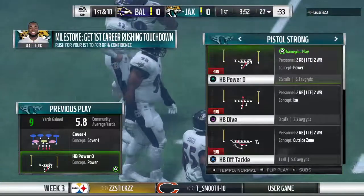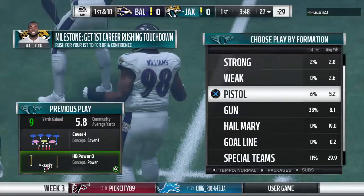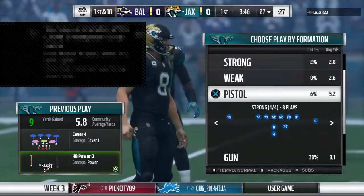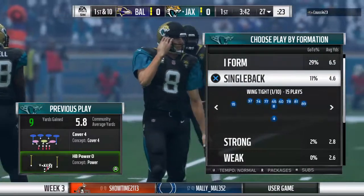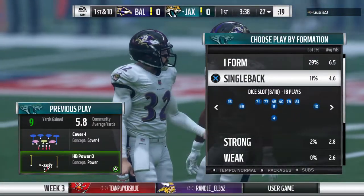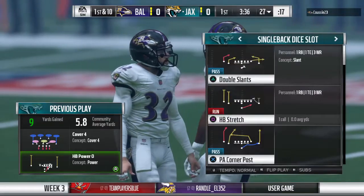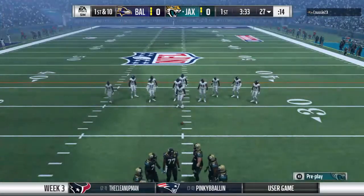Now, look, that wasn't a huge gain, but those are the types of carries I think they were missing in their loss last week. They couldn't get him going on the ground. Did you get the same feeling I did during our meetings, that they kind of regretted that he didn't touch the ball? Absolutely. You know, hey, he should have touched it more last week. They weren't going to make that same mistake, and they've taken care of that early. So here we go, 1st and 10 now.